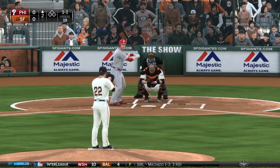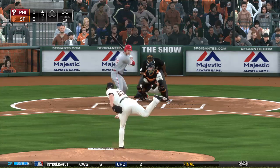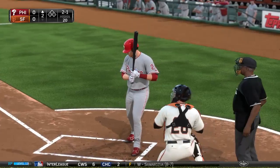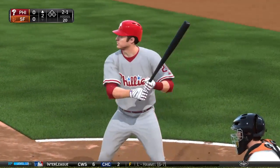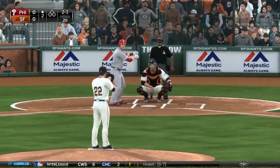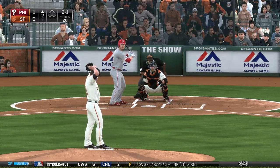Come on, Giants! Now the pitch. And he lays off this one down and in for ball two. This is a guy up there that's not hitting a ton right now, but he can still work the count. That alone can be beneficial to an offense. The 2-1 home.